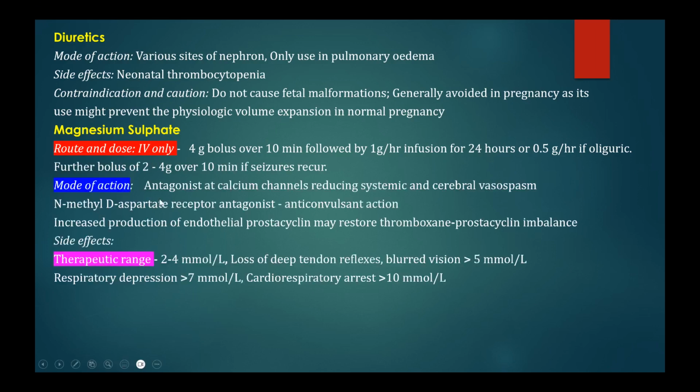And it acts in 3 ways. It acts at the calcium channel, reducing systemic and cerebral vasospasm. And NMDA receptor antagonism is there, by which it produces the anticonvulsant action. And increased production of endothelial prostacyclin, which also restores the thromboxane prostacyclin balance. So these are the 3 mechanisms of action of magnesium sulfate.